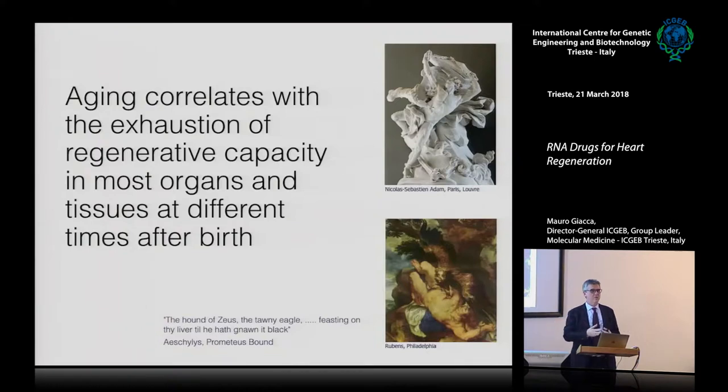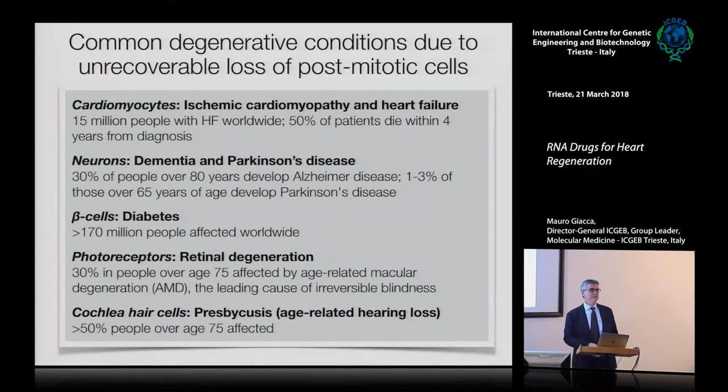So our belonging to the Homo sapiens species sets us this limit, and we are increasing our actual lifetime to, now in Italy, more than 80 years for males and 85 years for females. And while there is a fixed wall, we are progressively approaching this wall, and this correlates with the incapacity of the regenerative and repair capacity in most organs in our bodies. In terms of medicine, this has tremendous consequences.